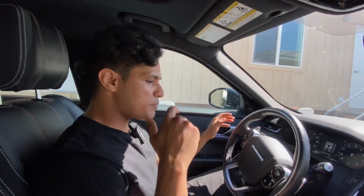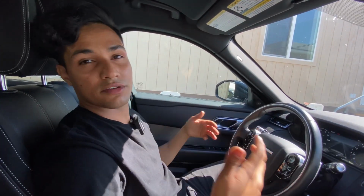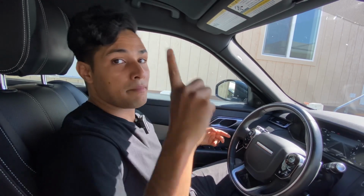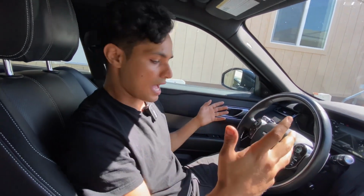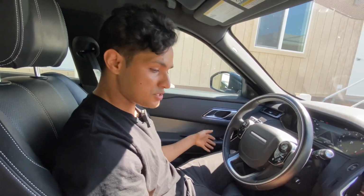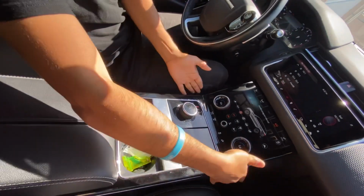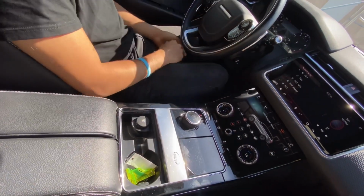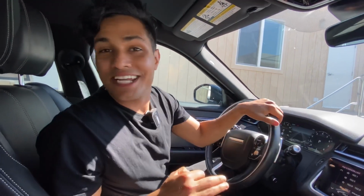So when it comes to space, I have to say this is quite smaller than the Range Rover Sport that I did before. If you haven't seen it, make sure you click that link to go and watch the video. And I have to say the space is a bit smaller, but I do still have a lot of space as a driver in the driving setting. You see how much space between the driver and the passenger? This is quite a large space, and the seats are really comfortable. I have to say that the seats are insanely comfortable.